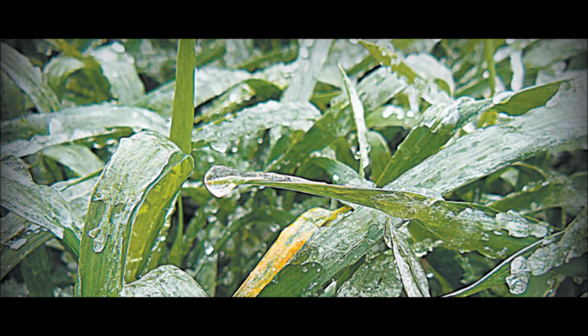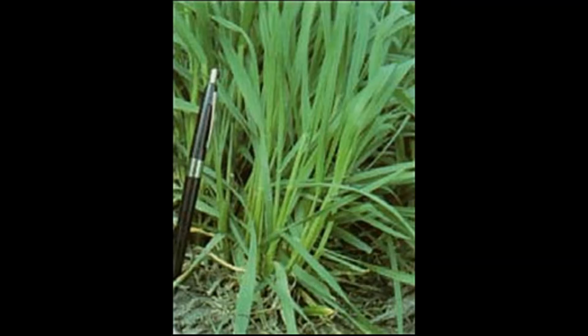For those of you who remember Easter morning of 2007, we had one of those freezes and actually did some damage to part of the crop. So really that's the biggest thing we've got to watch on the wheat crop as we move forward. Overall, the crop appears to be about 10 to 14 days ahead of average, so the crop has progressed very well over the mild winter.